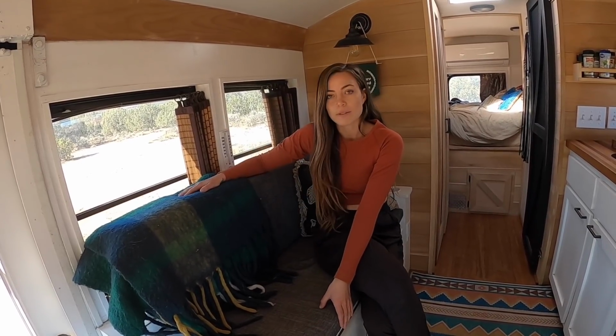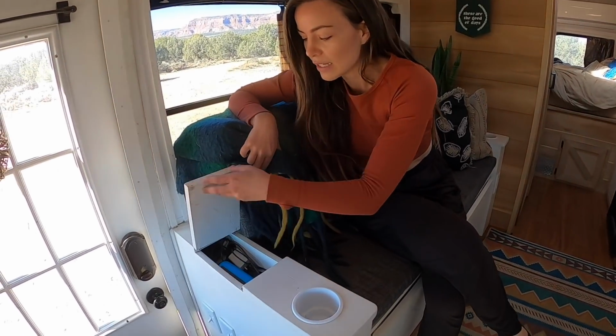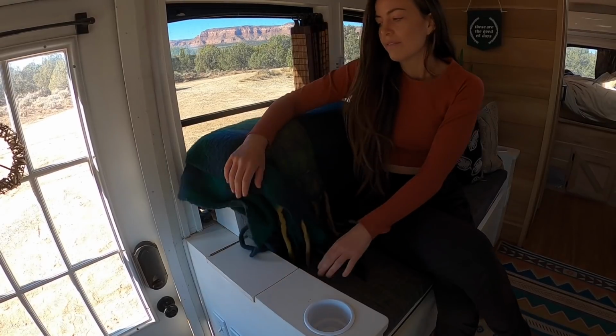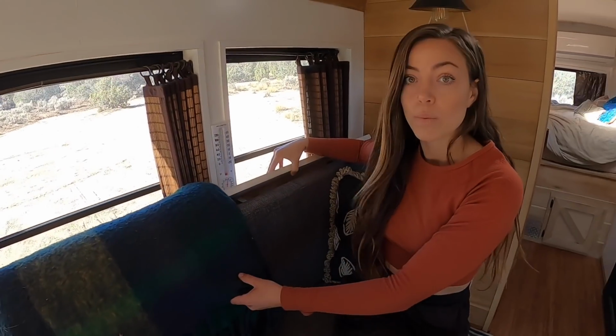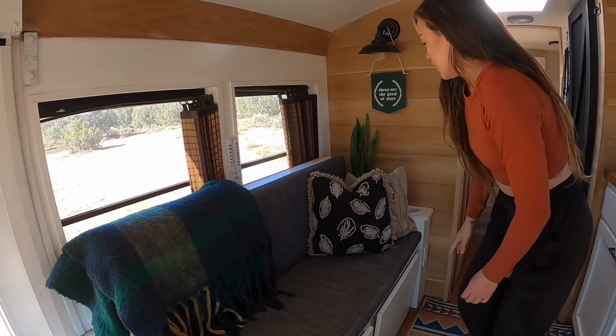So I just really optimized it for storage. We have storage here in the armrest, which I use to store speakers, cords, that kind of stuff. We also have storage in the back here, which is great. It really helps me stay organized with my work stuff because I work remotely. And then of course, under here.